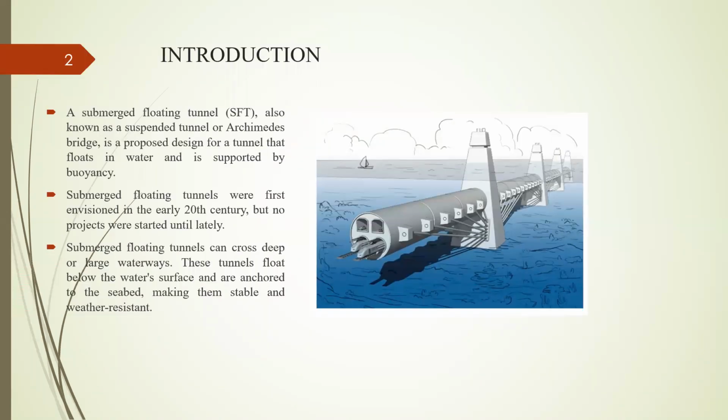Going to the introduction part of the seminar, what is a submerged floating tunnel? A submerged floating tunnel, also known as a suspended tunnel or Archimedes bridge, is a proposed design for a tunnel that floats in water and is supported by buoyancy. Submerged floating tunnels were first envisioned in the early 20th century, but no projects were started until lately. Submerged floating tunnels can cross deep or large waterways. These tunnels float below the water surface and are anchored to the seabed, making them stable and weather resistant.